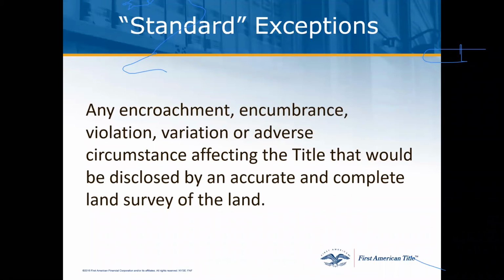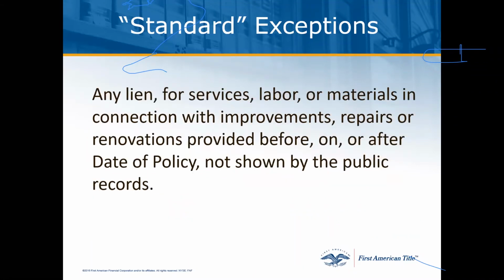The next standard exception talks about what? Notice of commencement. And it says any lien for services, labor, or materials in connection with improvements, repairs, or renovations. So again, this one deals with the notice of commencement and the termination of the notice of commencement.